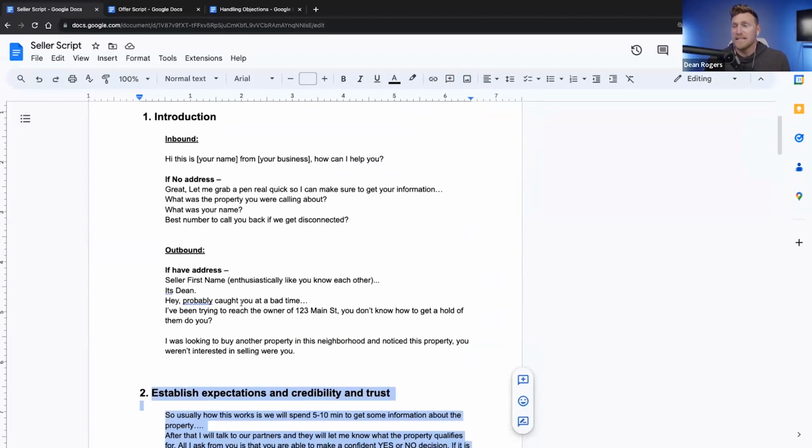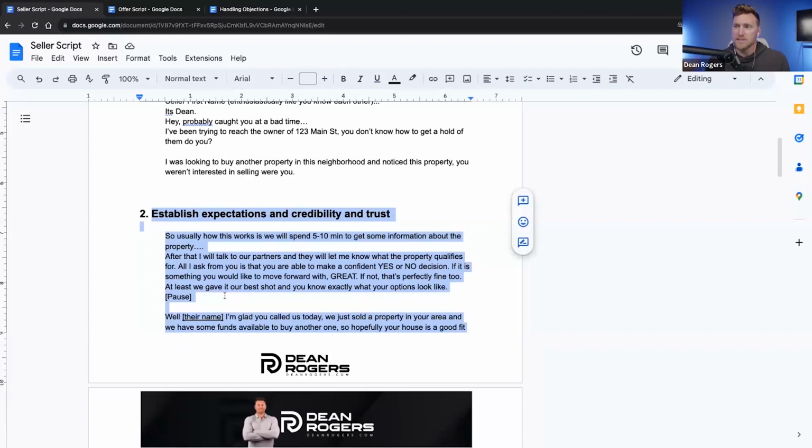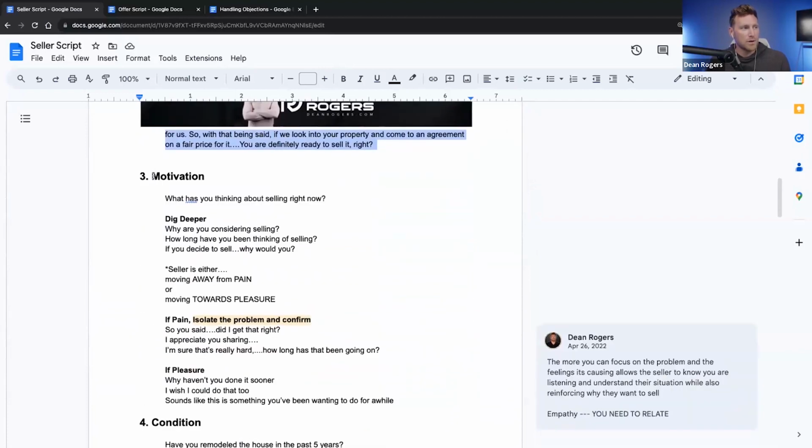Look, you might not even see that they have it listed. You might see that they had it listed and they took it off. There's going to be all sorts of things, but that's just part of that qualification process, why you want to do that search while you get their information. So we set the expectations, then we dive into motivation.